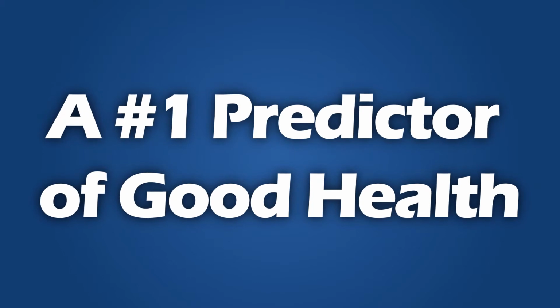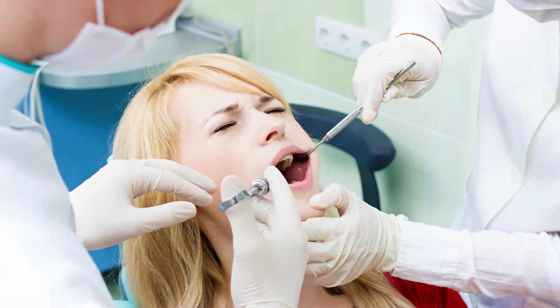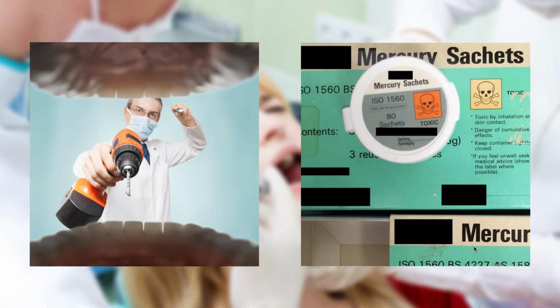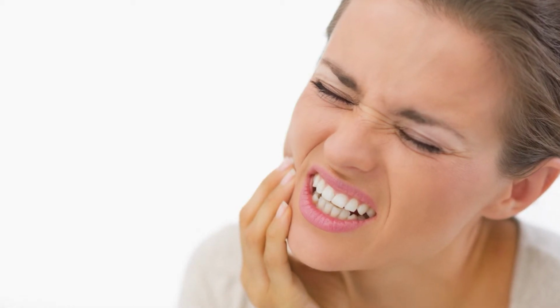There's a tremendous amount of research that has been coming out for several years now, proving how valuable biomimetic dentistry can be for our patients. Your dental health is a number one predictor of overall good health. However, traditional dental practices of drilling teeth and filling them with toxic materials can actually do more harm than good when it comes to treating dental hygiene issues.